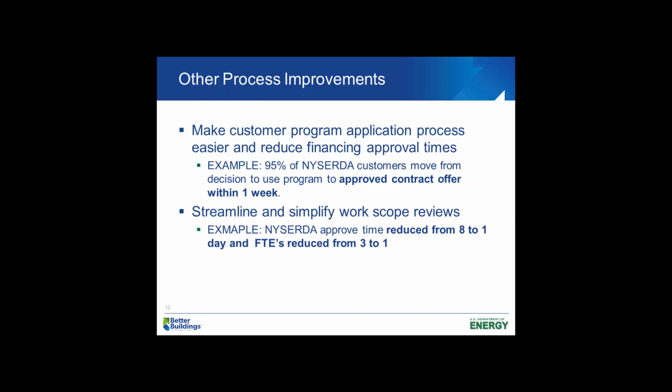I want to talk about a couple other kinds of process improvements, and it reminds me of a quote that I have when I enter my office. I posted it outside so I would remind myself every time I come in, and the quote says, "The first rule of any technology used in a business is that automation applied to an efficient operation will magnify the efficiency. The second is that automation applied to an inefficient operation will magnify the inefficiency."